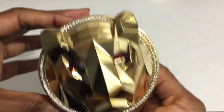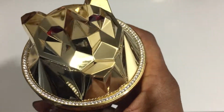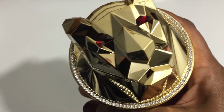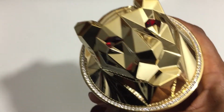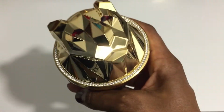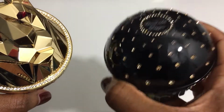The heart notes are starting to kick in. It definitely has a more woody scent to it. I would have to say overall, I'm picking up mostly an earthy scent. That's how I would describe it. It's a nice scent. Compared to Emerald Rain, this one I still just love.